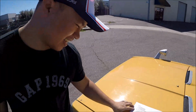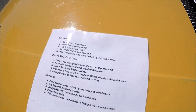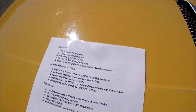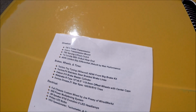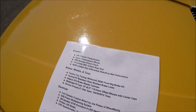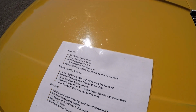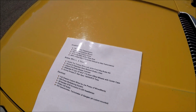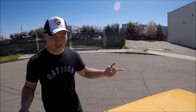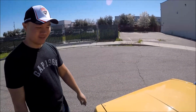Let's continue. How about drivetrain, brakes, electric? It's a T50 5-speed manual transmission. It's swapped from a 4-speed. I have a Cusco transmission mount on there, and the clutch is a TRD 3-puck clutch, but thank God it's sprung. It's not a solid clutch. And the rear end is a 74 SR5 10-bolt rear end, so that means I can put an A86 LSD back there, a COS 1.5 way LSD, so I can lock up the rear wheels really nicely when you're on the track, getting out of the corner really nicely.